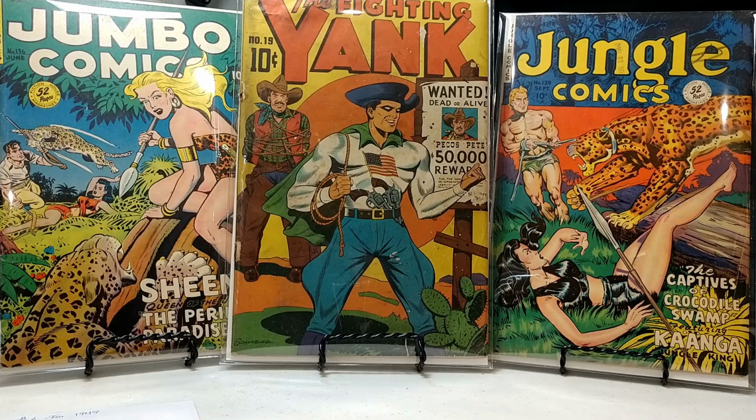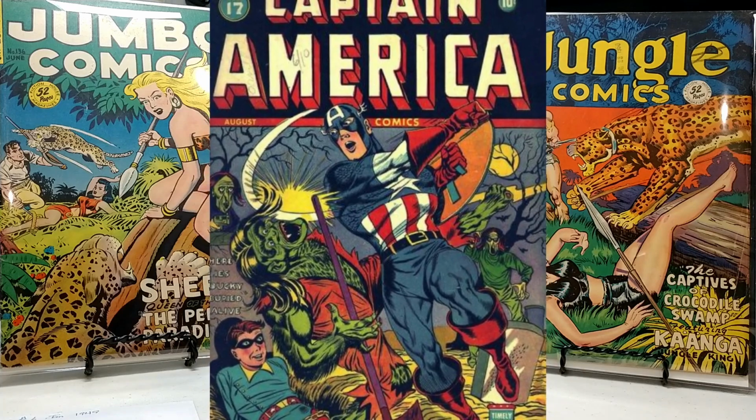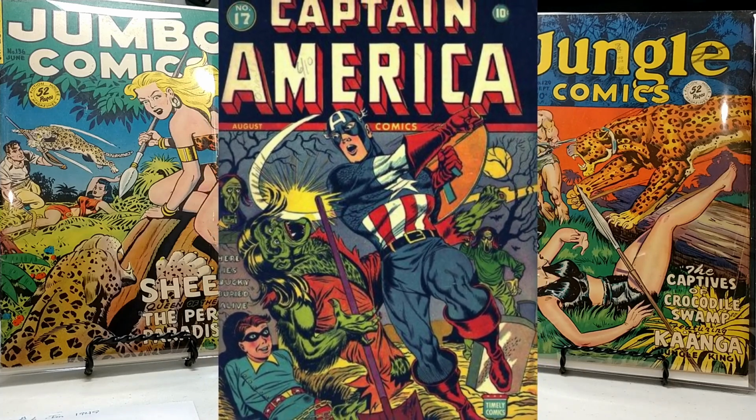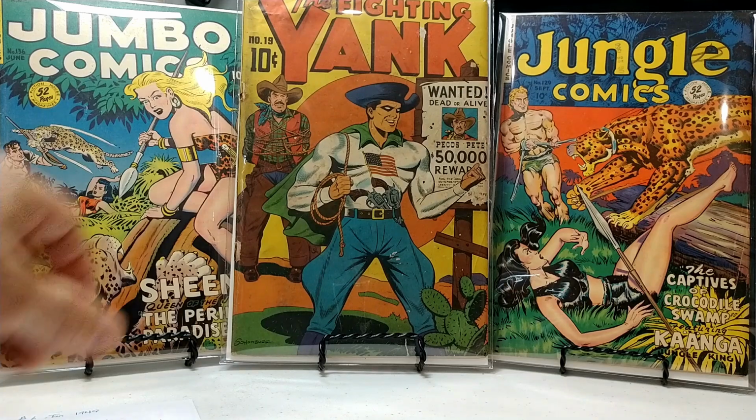So it doesn't explain where his grandfather, great-grandfather, found the magical cloak. He just knew where it was. At this time, Timely also had a character named the Fighting Yank, who just appeared one time in Captain America Comics number 17, August 1942. Just a cool Schomburg cover.